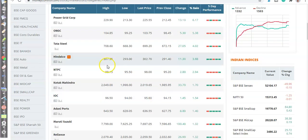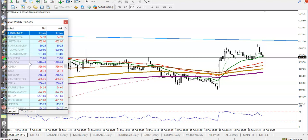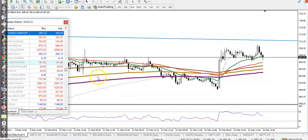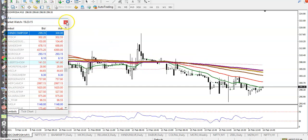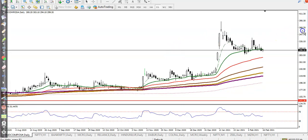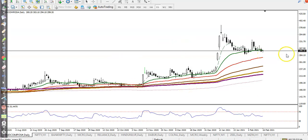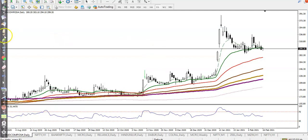Okay, next you can see this one, Hindalco. I hope it's running in an uptrend. Okay, Hindalco, where is the Hindalco? Okay, this one, let me check it. Okay, this one, Hindalco. So yeah, now I can see I'm looking for a buy somewhere there in Hindalco. Now I can see in a large time frame they are running an uptrend.